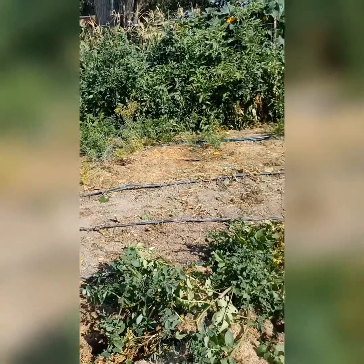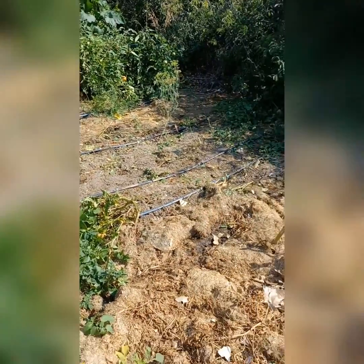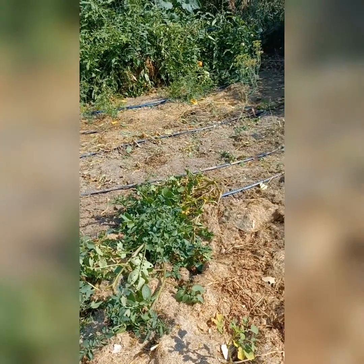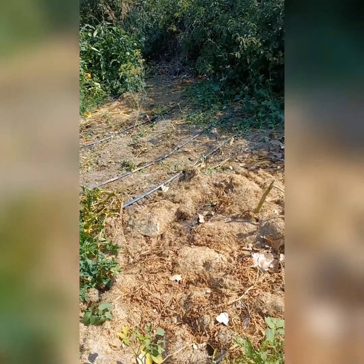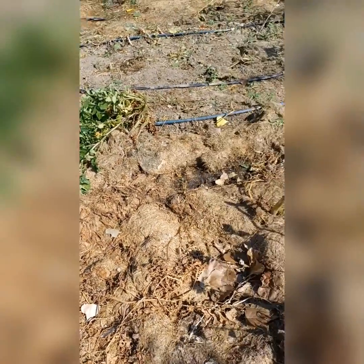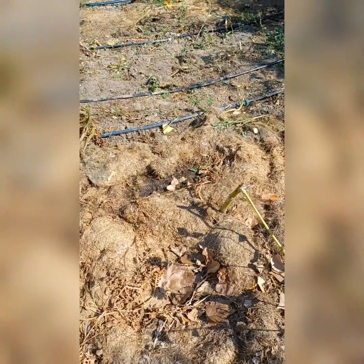Alright, we will go around to the rest of the vegetable garden. Alright, here's the rest of the garden. So I had this idea. I had these volunteer sunflowers coming up, and they were so pretty, I thought I would just let them come up in the peas and the potatoes. But they took over the peas and potatoes.